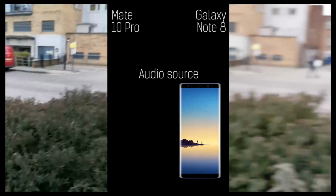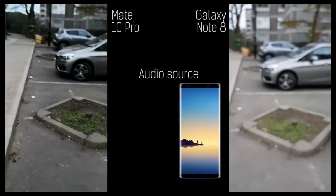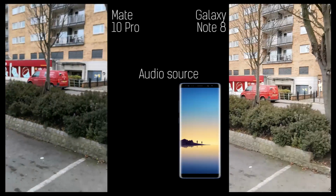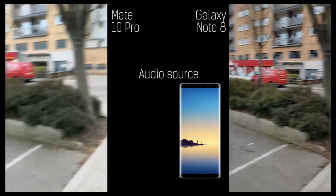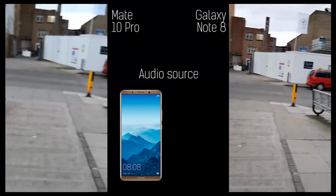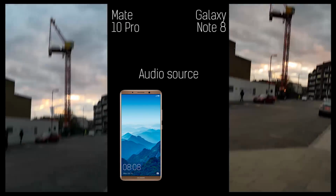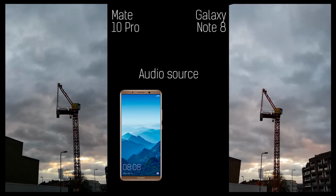Yeah, the Mate 10 Pro's continuous autofocus is way more aggressive than that of the Note 8, which you can see stays blurred until I tap on the screen. But that could also be handy if I wanted to lock into macro shots. So, panning up at the sky and down at the ground and up at the sky.